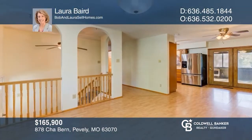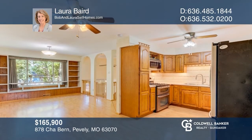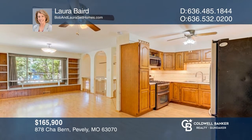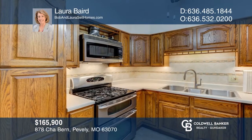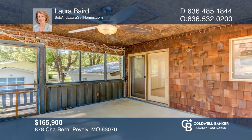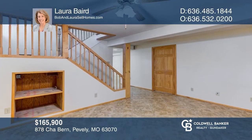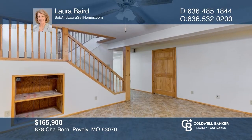This Easy Care 3-bedroom, 2-bath split foyer home offers a kitchen with stainless steel appliances, a gas stove, and double oven. The breakfast room has access to the screened porch. 2 bedrooms and a hall bath round out the main level. The family room, rec room, primary bedroom, and bath are on the lower level. Learn how to make this home yours with a call to Laura Baird.